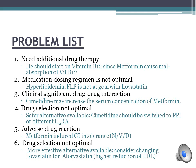There is a clinically significant drug-drug interaction. Our patient is on cimetidine, and cimetidine increases the serum concentration of metformin. Because of this, he has adverse drug reactions. The symptoms that he is having, such as nausea, vomiting, and diarrhea, are due to the side effects of metformin.